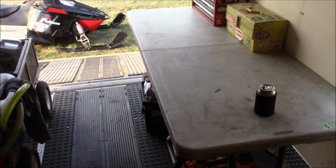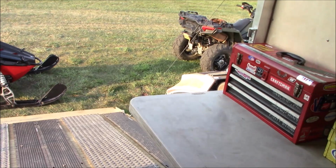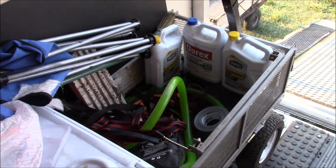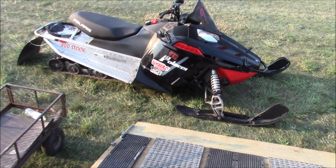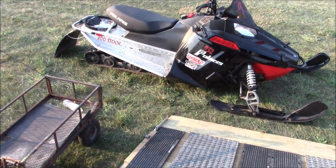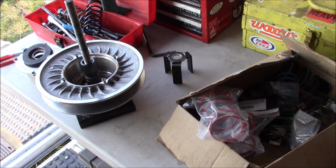Well, we're just getting base camp set up here. Trying to find all the tools we probably lost and figuring out all the items that we forgot. So far the sled's passed tech and we're going to try and go racing and go testing tomorrow. Some last minute changes, but we made it.